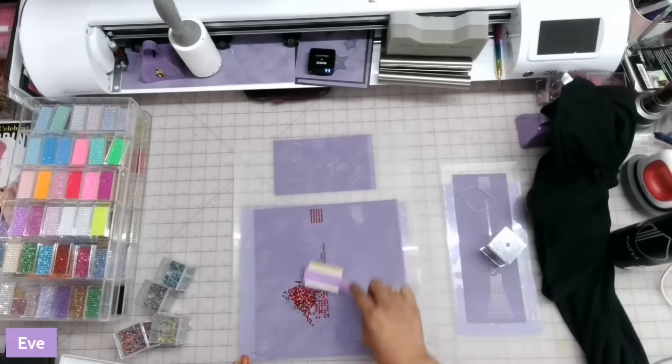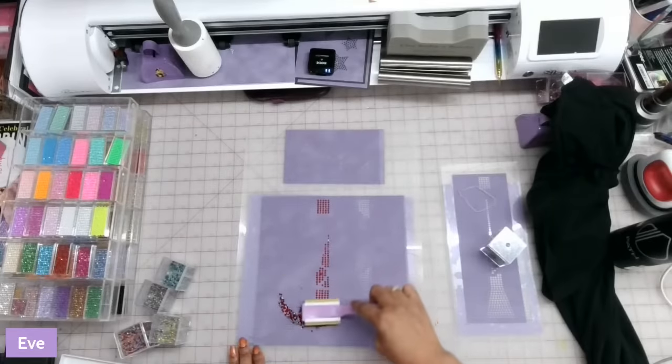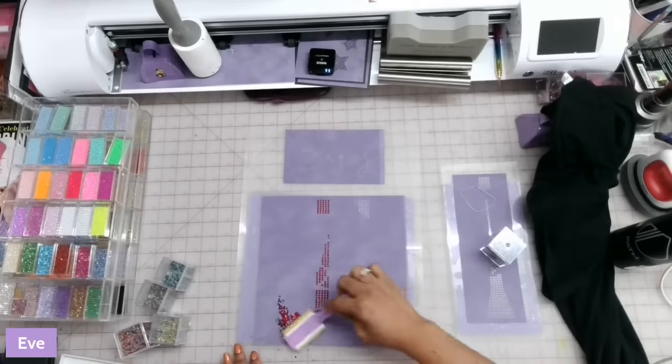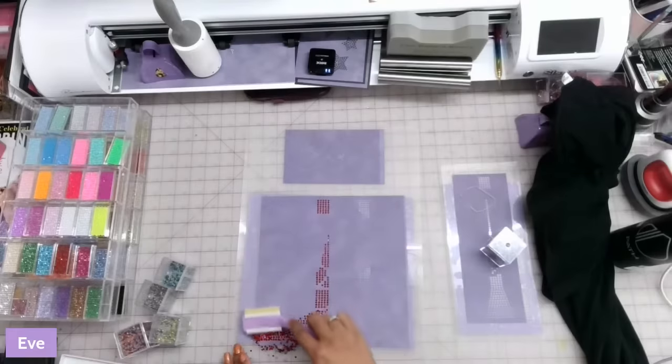And so I was like, you know what? I really wish I had more inspiration on how to store certain things. Like, I have my rhinestones already stored. I'm not worried about the rhinestones, but my paper, I wish I had a better idea for storing paper. I wish I had a better idea for storing my vinyl.